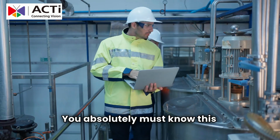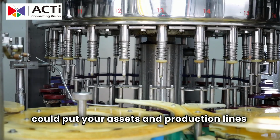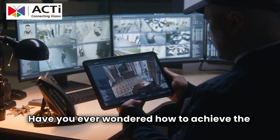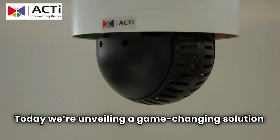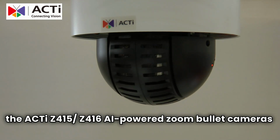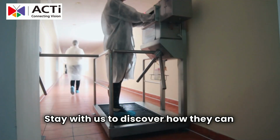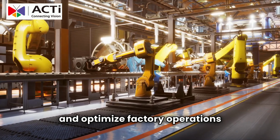You absolutely must know this. Factory security risks are everywhere, and they could put your assets and production lines in danger at any moment. Have you ever wondered how to achieve the highest level of surveillance at the lowest cost? Today, we're unveiling a game-changing solution, the ACTi Z415/Z416 AI-powered zoom bullet cameras. Stay with us to discover how they can enhance security, boost efficiency, and optimize factory operations.